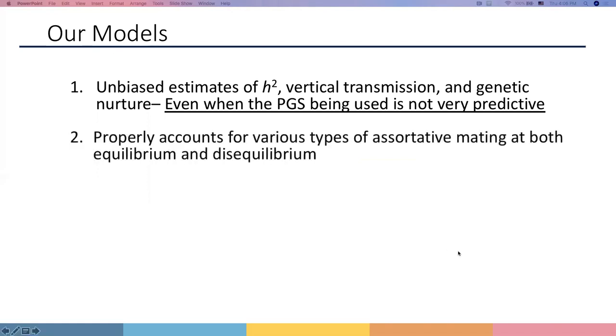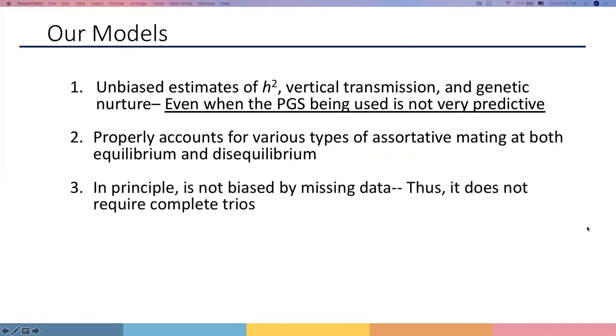Secondly, they can properly account for various types of assortative mating at both equilibrium and disequilibrium. Third, they are not in principle biased by missing data if those data are missing at random. So these models do not require complete trios. If we just have father-child or mother-child pairs, that works too. You'll just need a larger sample size to achieve equivalent power.